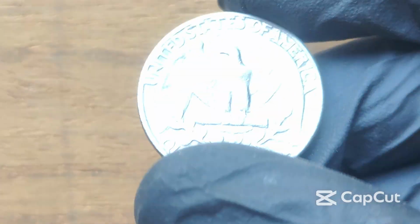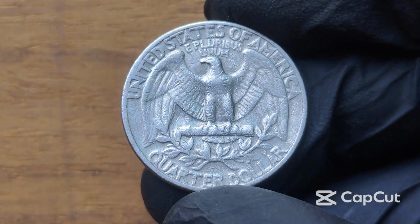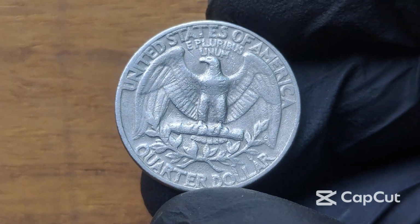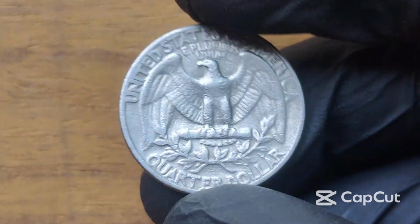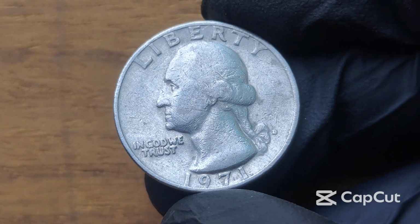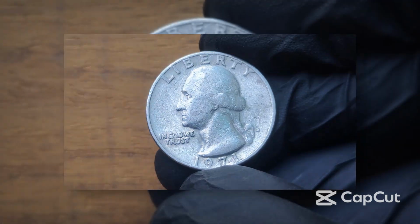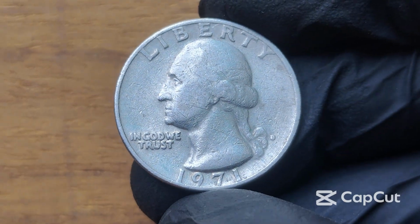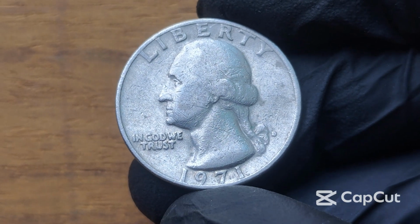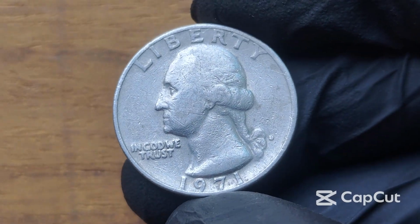For most 1971 D quarters in circulation, the value is between 25 cents and a few dollars, depending on the condition. But if you've got one in mint state or with an error, you could be looking at $100 to $1,000, and yes, in ultra-rare cases, much more. Here's one graded MS-67 that sold for over $300. Another with a mint error fetched $2,500. So yes, while most are pocket change, some can be surprisingly valuable.